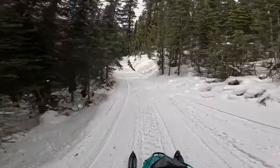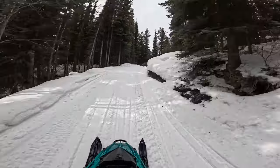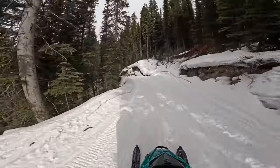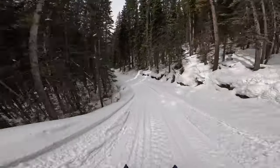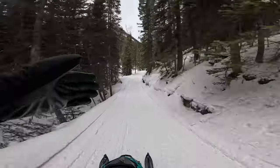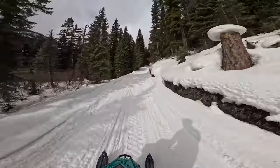This groomed trail, the Elkford Snowmobile Club does such a good job keeping this in good shape. So even though we're not getting a ton of snow this year, at least we can get out for a ride and not have to have a crazy whooped out trail wear you out before you even get up there. So yeah, 5 miles of this and you're already up into the alpine.